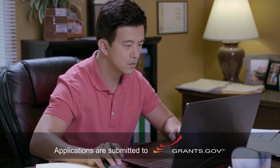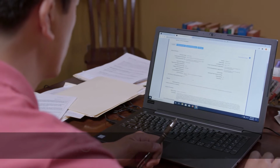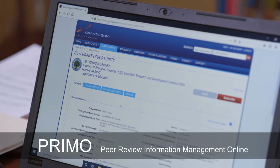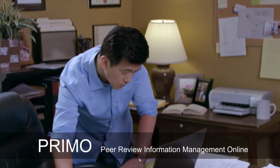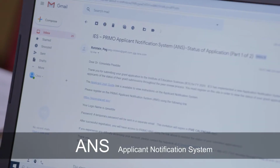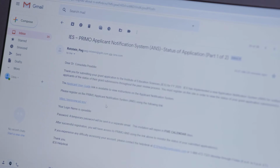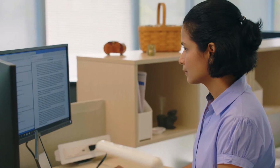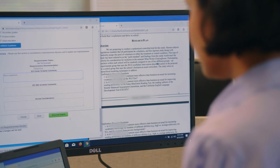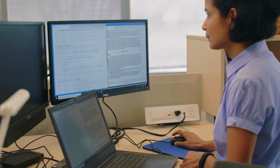Once you have submitted your application to grants.gov, it is transmitted for screening and review to the IES's Peer Review Information Management Online System, or website, called PRIMO. Within 3 to 4 weeks, all applicants are invited to the PRIMO Application Notification System, ANS, to track the status of their application. Once applications are in PRIMO, IES Standards and Review staff begins screening them to determine which submissions meet all the criteria. Does the application address all the requirements in the RFA? Once the IES staff ensures the application is complete and meets all RFA requirements, it is assigned to a peer review panel.